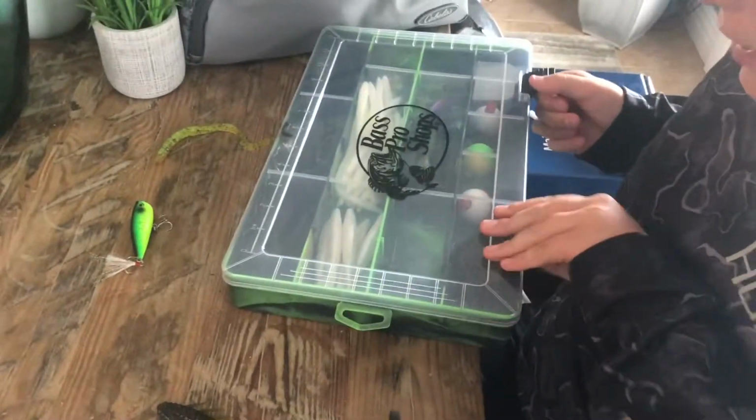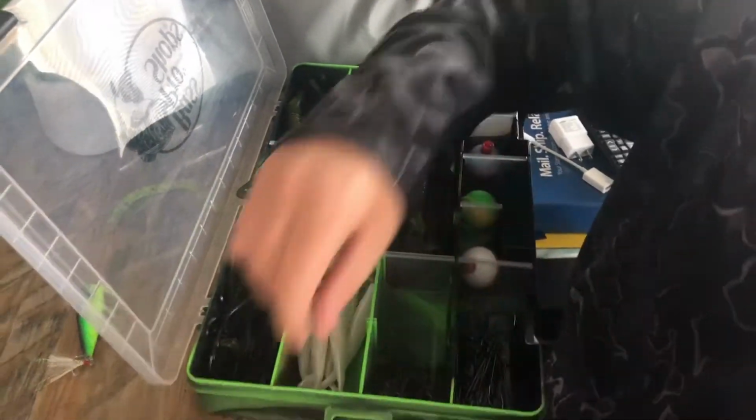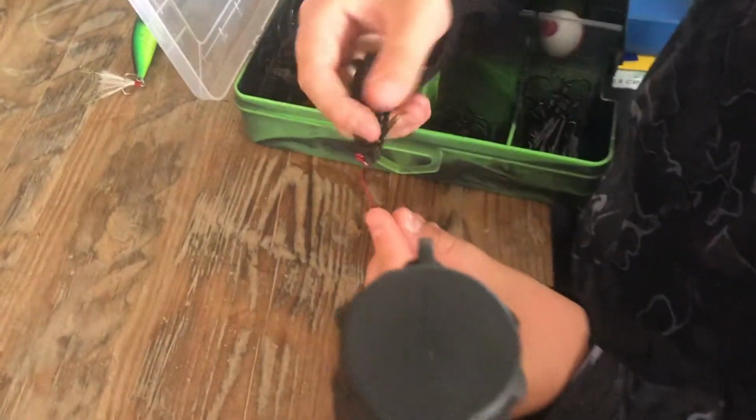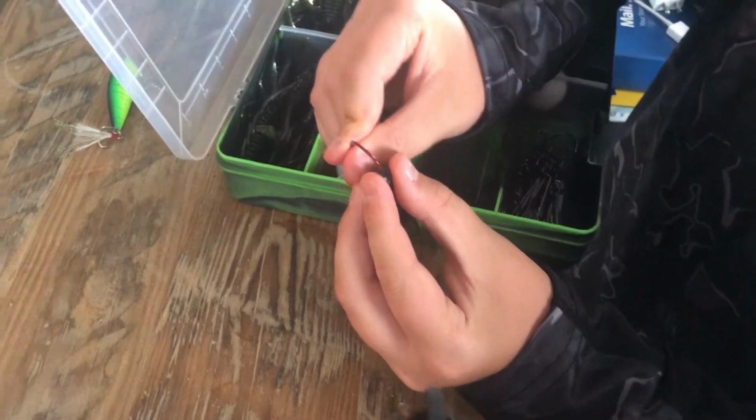Show me a Texas rig. Just grab one real quick. Well, I don't have the best hooks for it. That's okay, but let's see what you got. So here, let's just bait it real quick while we're doing it here. All right, so you go through the top right here.